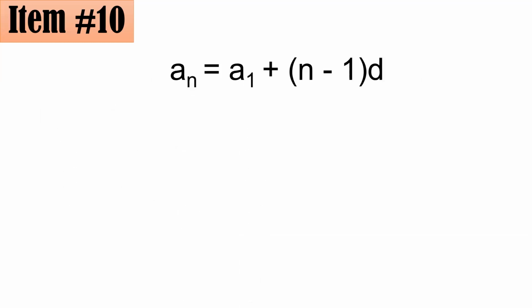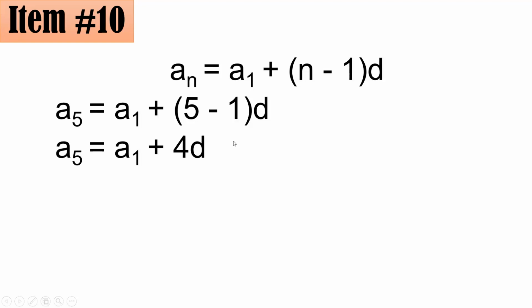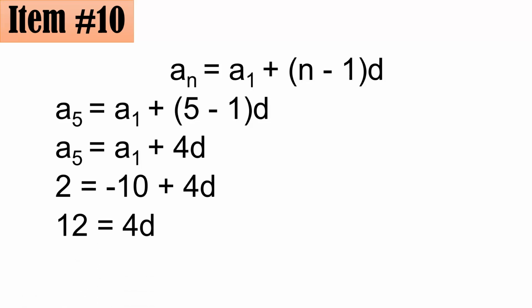Given yung A sub 5, given yung fifth term. So we will substitute or replace lahat ng n dito ng 5, kasi fifth term ay given. So we have A sub 5 equals A sub 1 plus the 5 minus 1, which is just 4, times d. We know that the fifth term is 2 and the first term is negative 10. That's why we employed substitution po. So 2 equals negative 10 plus 4d. You add 10 both sides, so you will have 12 equals 4d, and dividing both sides by 4 gives us a common difference of 3. Hence, letter B po yung tamang sagot. Meaning to say, mula first term, plus 3, plus 3, plus 3, plus 3, hanggang naabot mo po yung fifth term.